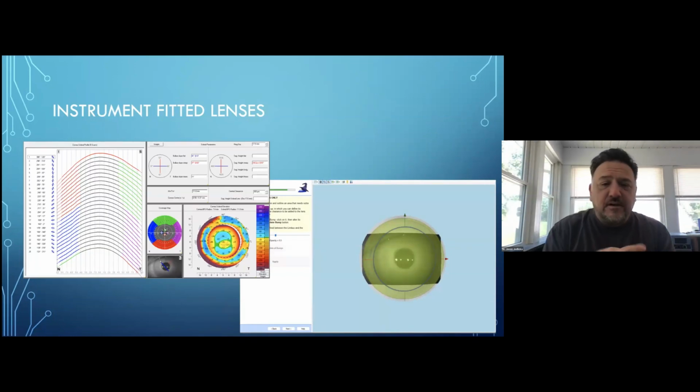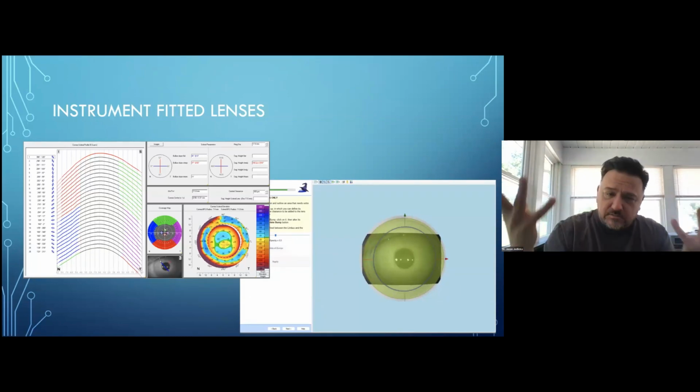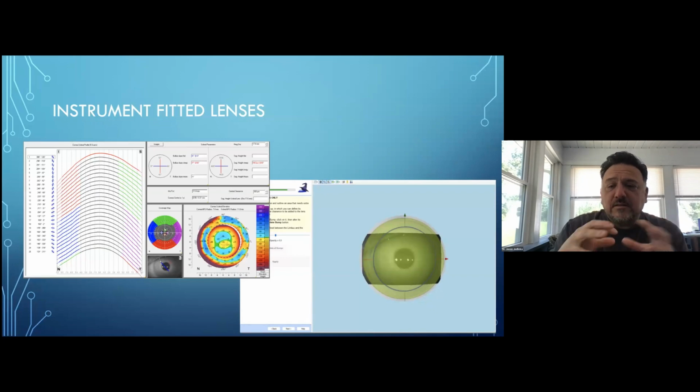Here's another type of lens. Software, again, integrates with different topographers. Some of these software programs are proprietary to the labs, and some are to the instrument. And in this case, there are instrument-fitted software programs that are tied to the labs, and they integrate with the instrument. And so the instrument takes the map, you then upload it to a software or cloud software location, and then the lab that's going to make that lens for you takes that map and creates their design.